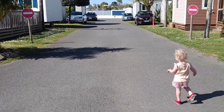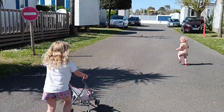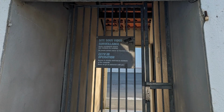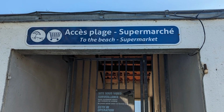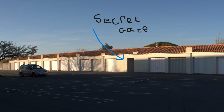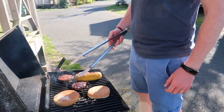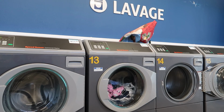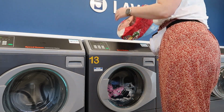To get to the supermarket, there's two options. You can walk straight out the campsite's main entrance and walk down the road, or if your accommodation is closer to the secret gate, you can go through it and straight into the Super U car park. So I'm guessing it's for that reason that the campsite doesn't actually have its own on-site shop. I think that's everything on the campsite, so let's discuss off-site.